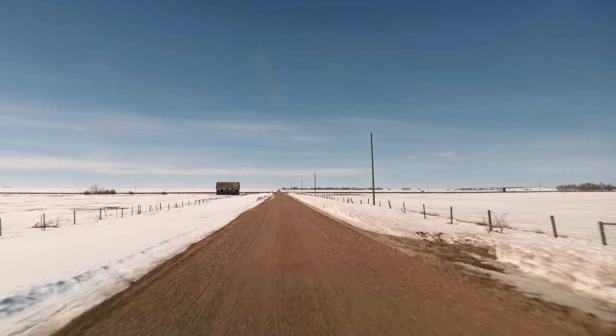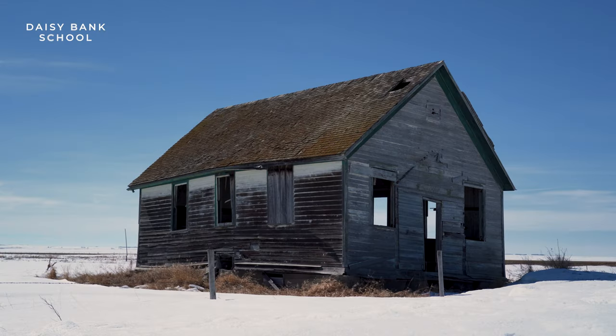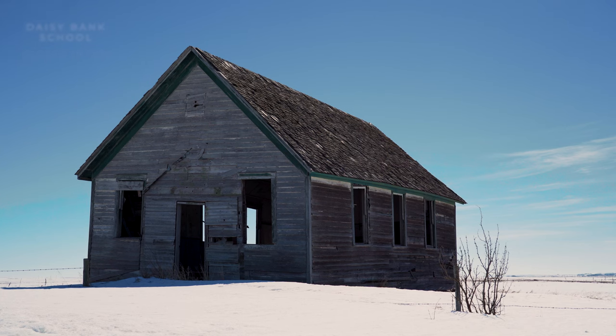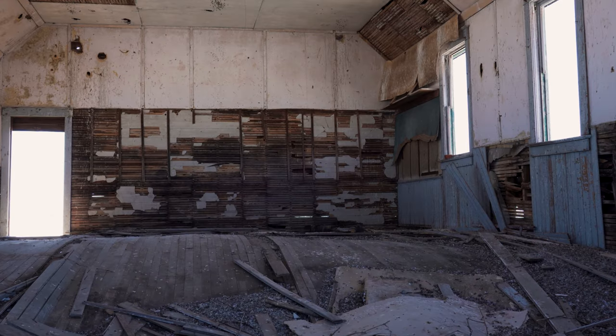As I get closer, I can start to make out the familiar look of what might be a one-room schoolhouse, sitting lonely and forgotten. This is what is found many times down these roads. Simply built and basic structures like this that were an important part of our history and a reminder of the early days of settlement in this area.